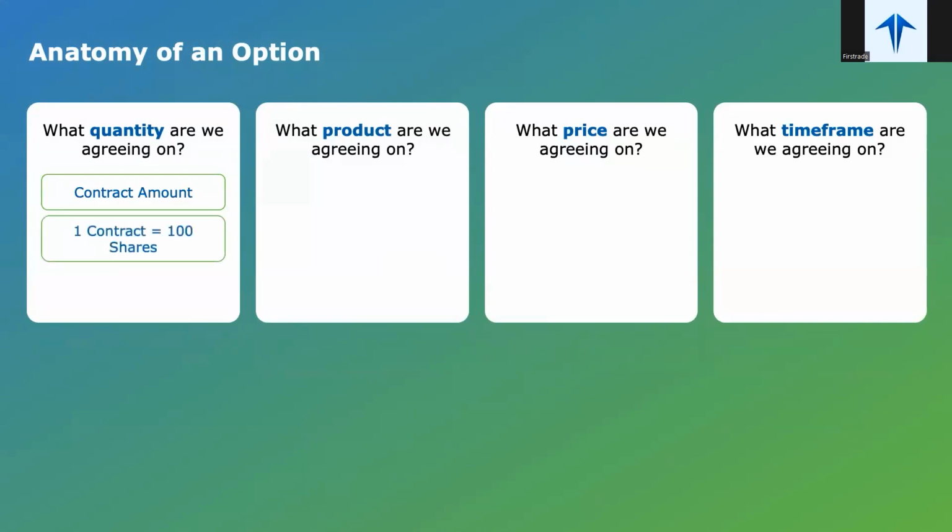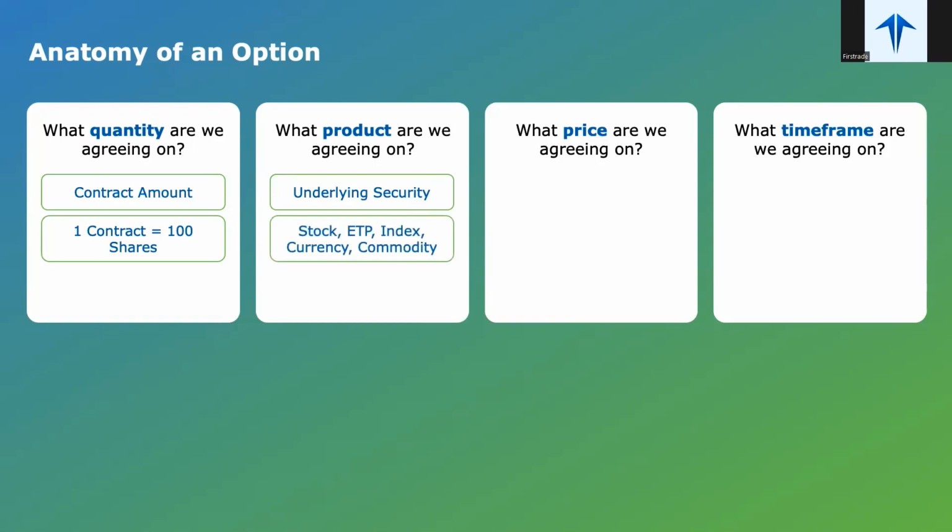So the quantity is literally just the contract amount. Remember, one contract always represents 100 shares. I'll say always. There are some instances where it could be different with adjusted options, but generally speaking, it is 100 shares. The product that you're agreeing on, that's just the underlying security. And it can be a stock, an exchange traded product, an index, currency, or even a commodity. We say exchange traded product because that could be a fund or a note, but know that you cannot take ownership of an index. So we're actually going to focus on equity options, which are stocks and ETPs, or exchange traded funds and notes, also known as products.